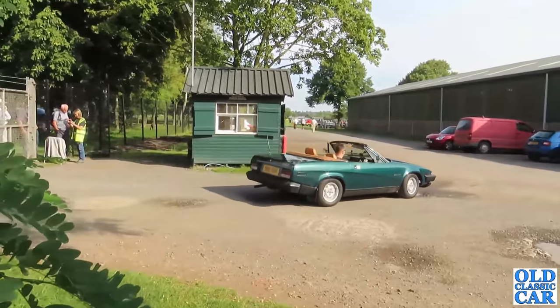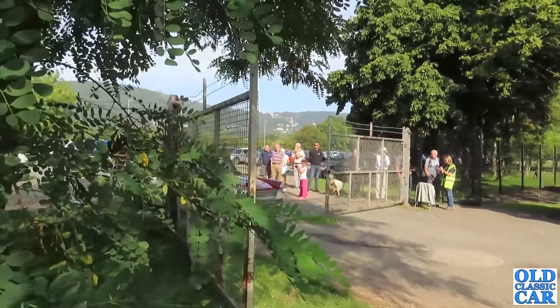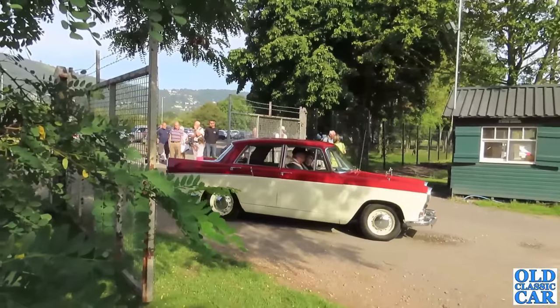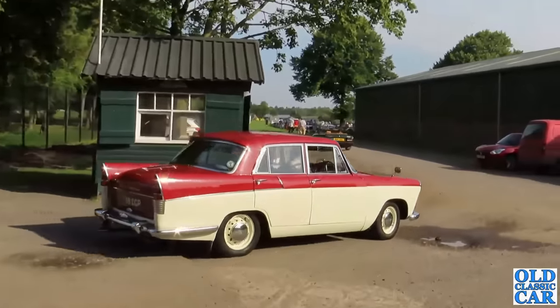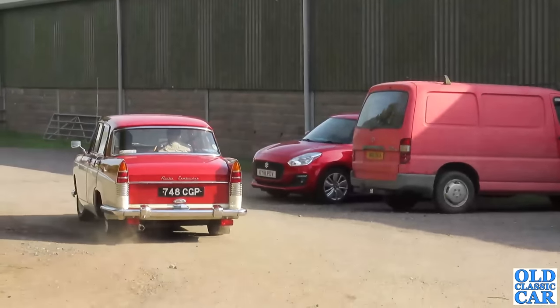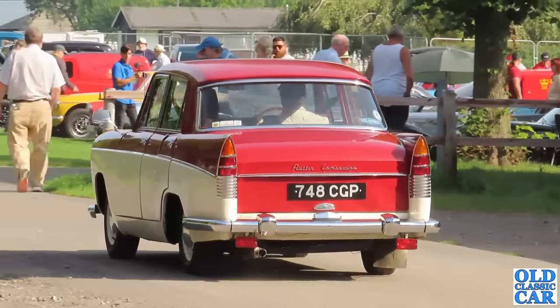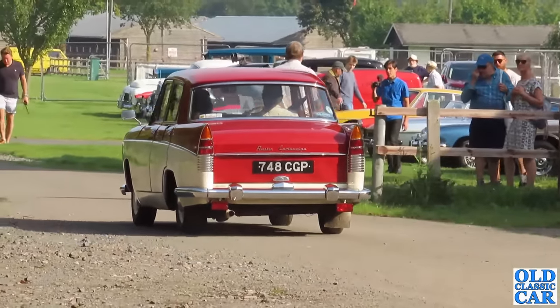TR7 drop head, a 2-litre car. Ooh, Austin Cambridge. A55 Cambridge Mark II. One of the big fins. Introduced in 1959 with a 1489cc engine. The old B series.